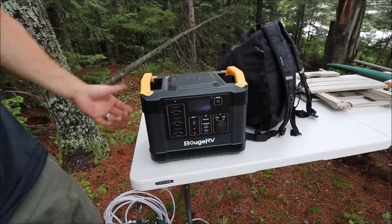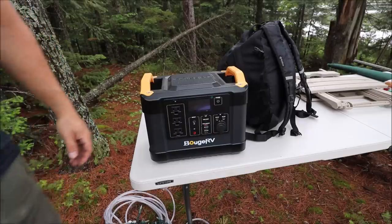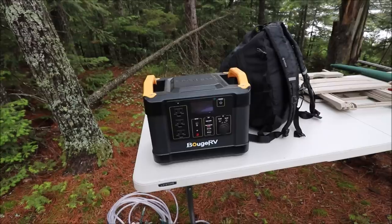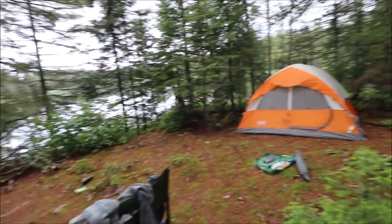And that's really what I've been using it for. But yeah, if you see this lying around, that's what that is. But I mainly wanted it to use the lights and charge camera batteries and stuff, because it has nice portable handles on it. But anyways, let's get back to putting stuff in the tent.